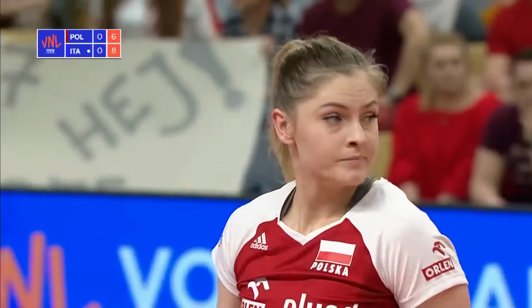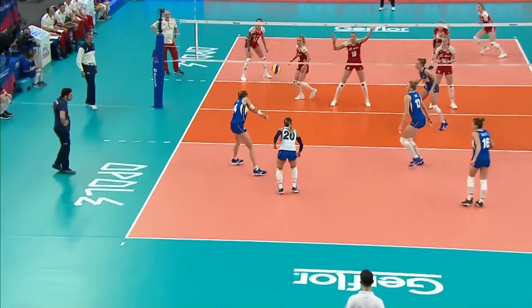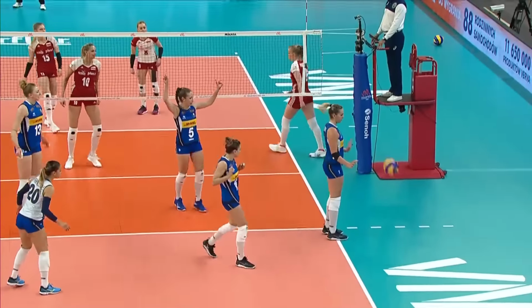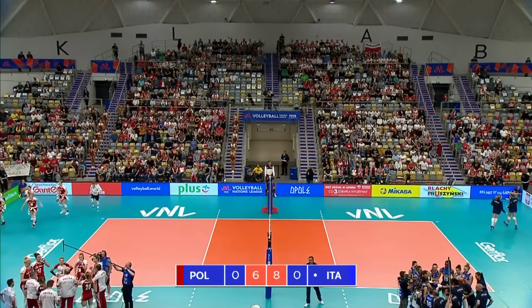And Italy reached the 8-point mark, which takes us to the first technical timeout with a 2-point advantage over Poland. So there'll be much to discuss on the Polish side of the technical area during this brief break. Excellent serving from Italy to get them right back in this game.